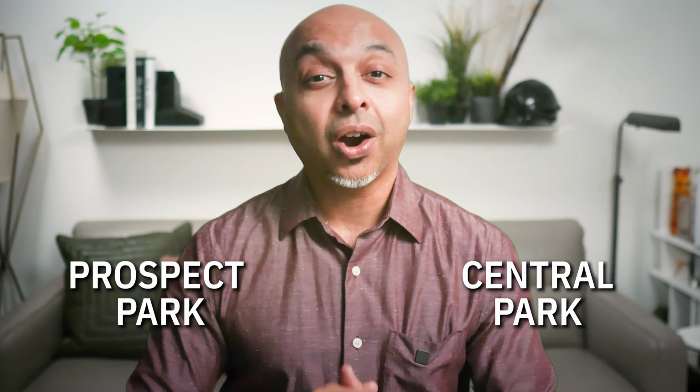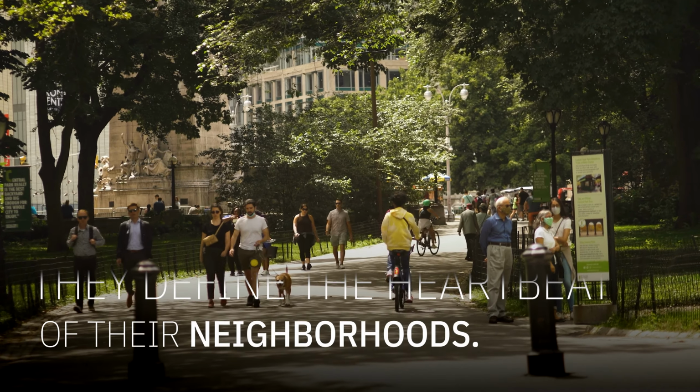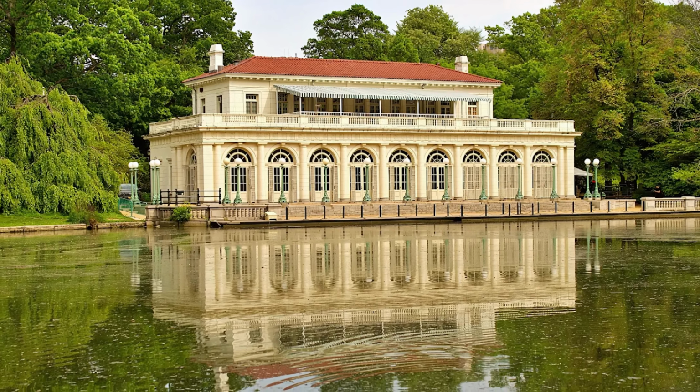Two iconic green spaces, two vibrant lifestyles. Central Park in Manhattan and Prospect Park in Brooklyn aren't just places to relax, they define the heartbeat of their neighborhoods. For New Yorkers, living near these two urban oases isn't just a perk, it's a lifestyle choice. But which park matches your vibe and vision for city living? Join us as we compare the culture, convenience, and charisma of these legendary locations.